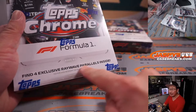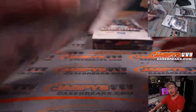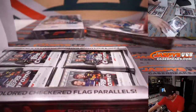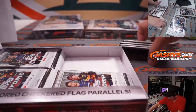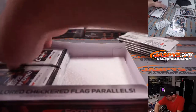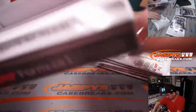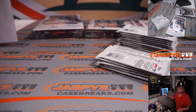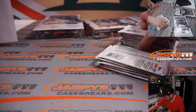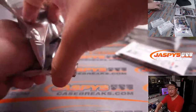So the light boxes feature the ray wave parallels. So we'll do the 2 light first, and then we'll do the hobby box last. Good luck, everybody.